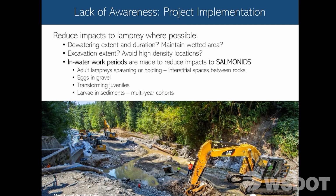However, when it comes to lamprey, this in-water work window is not avoiding their really important life stages. So adults will spawn into August, but in many places they're spawning in June and into July. And so those earlier portions of our in-water work window are going to be overlapping with adult spawning, adults holding, and eggs in the gravel. So that is a very crucial life stage that potentially is impacted.